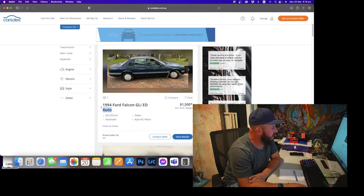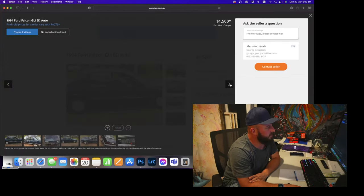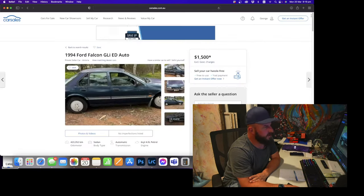Next up, we have a 94 ED 1500. It's got some weird hubcaps on it. Paint's cooked as it usually is on the green ones.